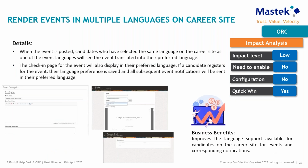Another extension for events: you can now render events in multiple languages on the career side. If you are a customer who has multiple languages implemented, you can create events in as many languages as you might have enabled on Oracle Cloud. This improves the language support for candidates on the career side for events and the corresponding notifications. Depending on the language that a candidate selected while browsing, that language preference will be saved and all subsequent event notifications will be sent to them in their preferred language.